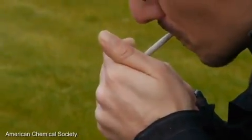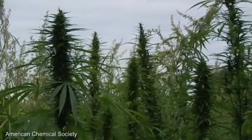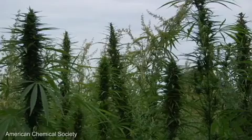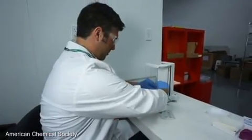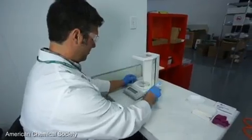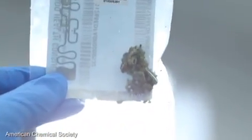For the first time since Colorado legalized marijuana, scientists are getting an in-depth look at what's in today's weed, and some of the results are surprising. Andy Lafrate founded Shara Scientific in Denver, Colorado. His lab tests marijuana for potency and contaminants.